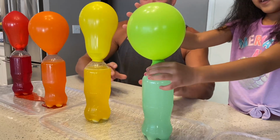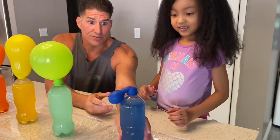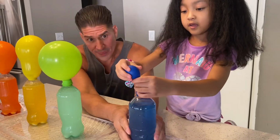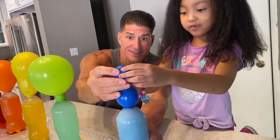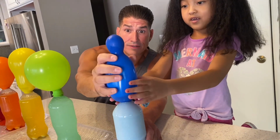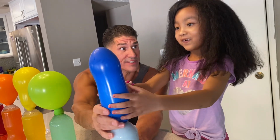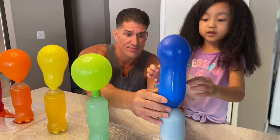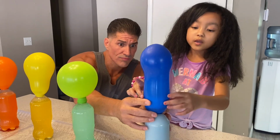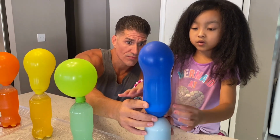Okay. So we have one more left. The blue. Hold it and you put them in there. Oh no, oh no, oh no. That looks like a person. I think the blue one got the biggest. Yep, and now all the soda is going down because the soda has bubbles inside, so it pops and then it goes down.